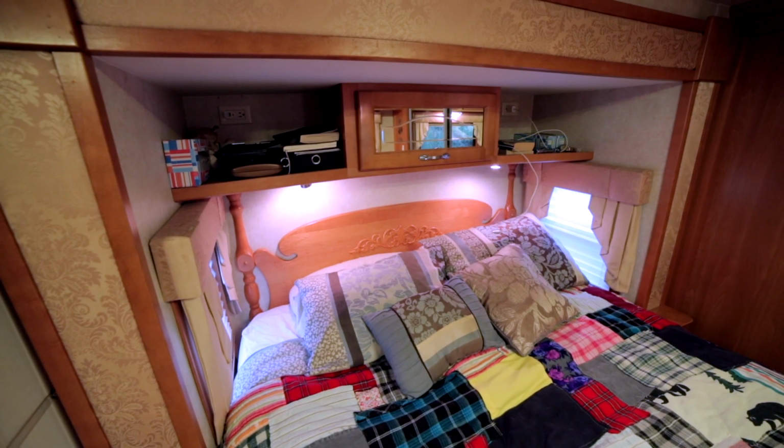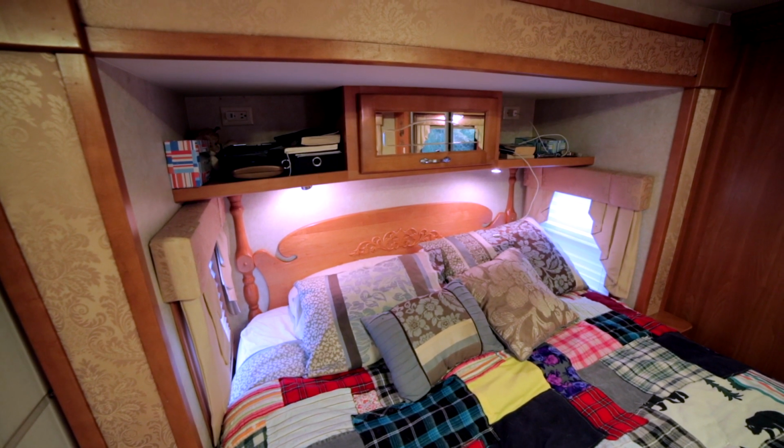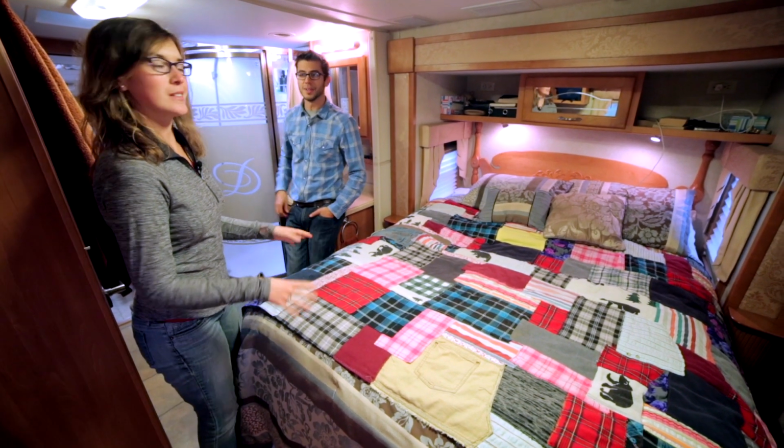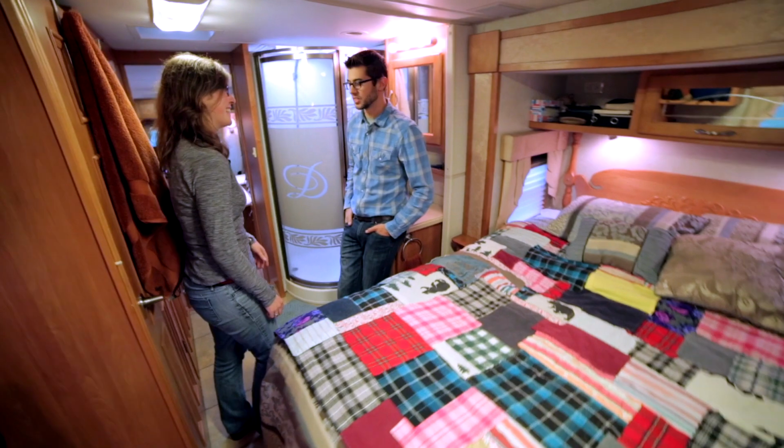A lot of fifth wheel beds are shorter, so it was really important for us to find a full queen bed for this so that we could bring this. I'm a relatively tall guy.